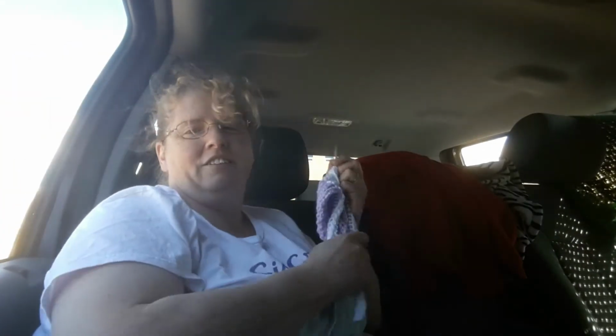I keep getting drafts, a big one today on the back of my neck, and I don't want to put my hoodie on because every time I do that, menopause decides I need a hot flash, and then I'm kind of dying. But I don't always want to be wearing a scarf because this is too long, and then I've got ends I have to figure out what I'm doing with.